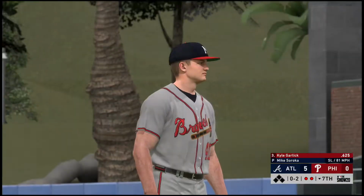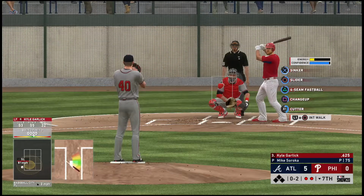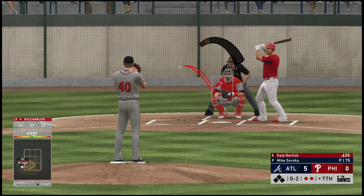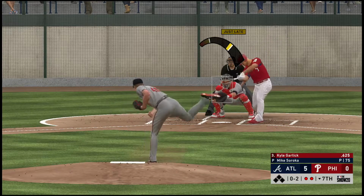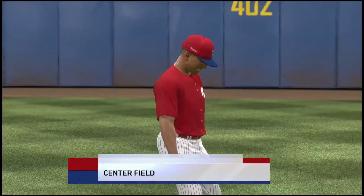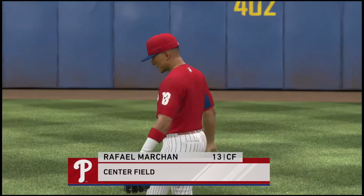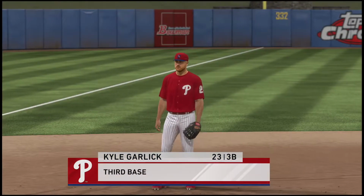And here's a swing and a miss as he falls behind 0-2. Good breaking ball right there. Good hard slider. The count now 0-2. He's getting deep into the outing, but his slider is still staying sharp. And he struck him out to retire the side, so he's through. Rafael Marchand will stay in the ballgame as he takes over in center. Kyle Garlick will stay in the game, taking over at third base and batting in that 9 spot.